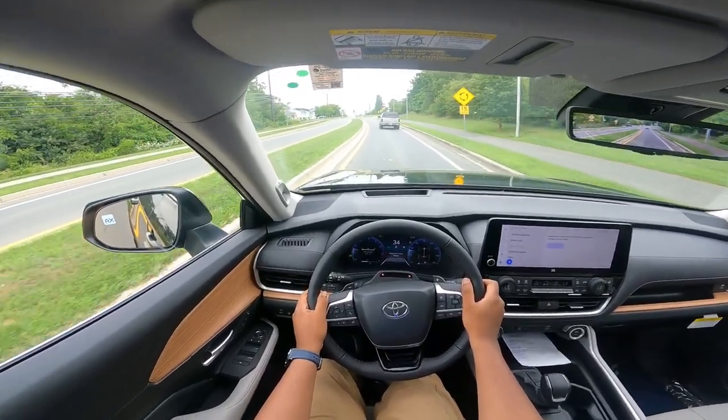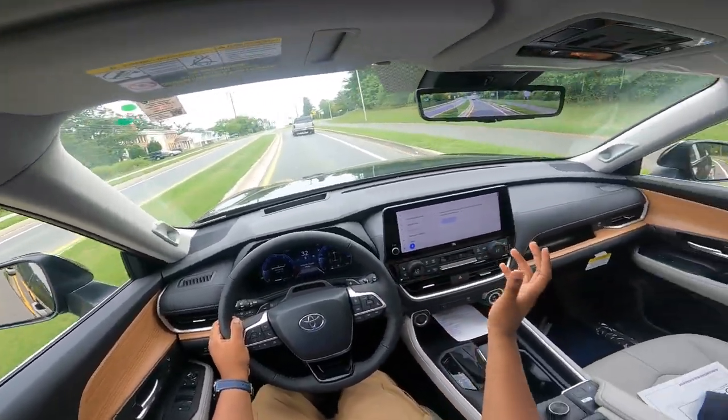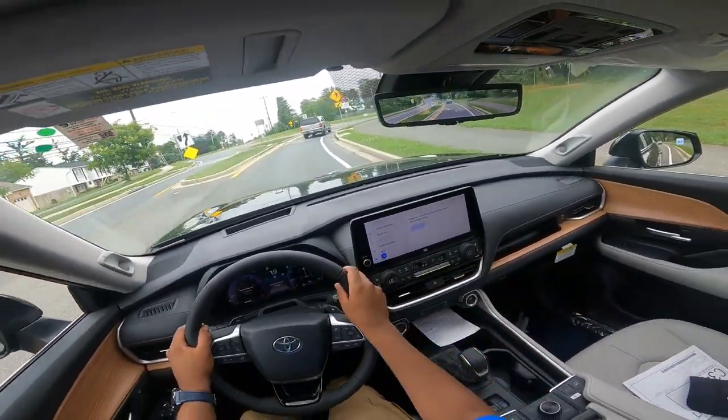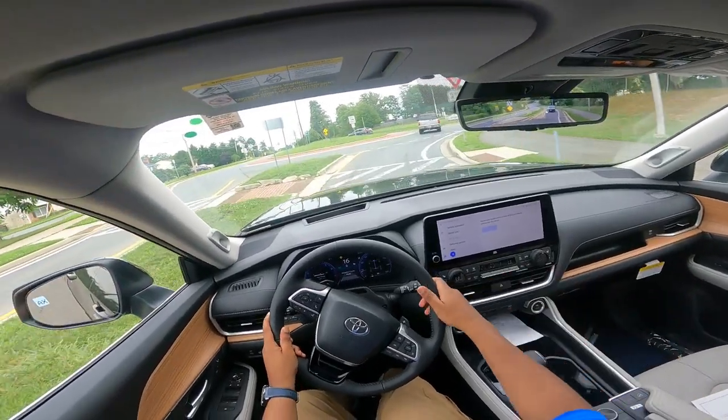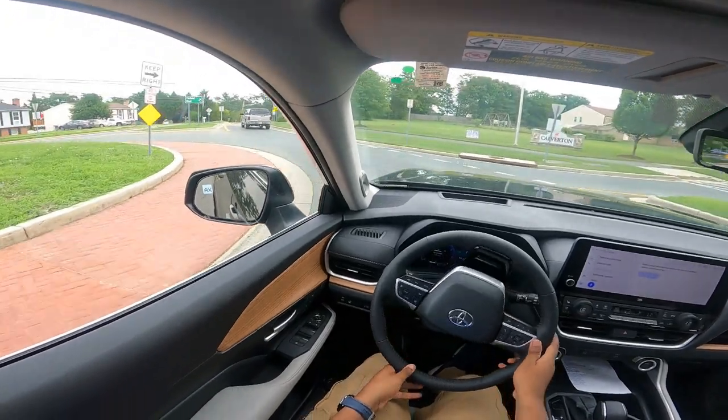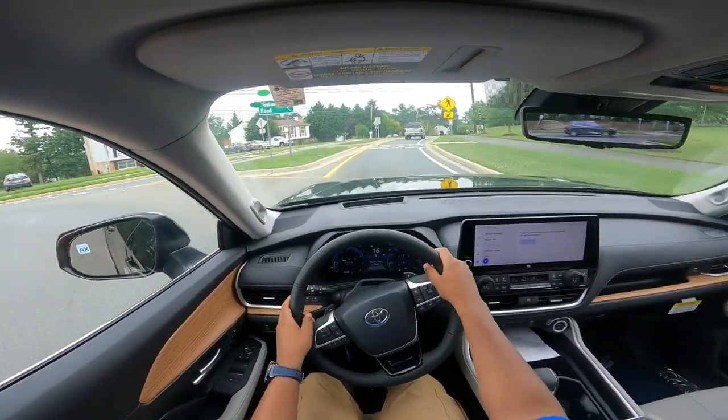One thing I also did want to point out too, which I didn't talk about in the end of the walk around, was over here, the glove box, which is a pretty good size. And you do have a little tray right there, as well as another USB-C port for charging over there. But I like this wood trim though. It really does just make this interior pop.